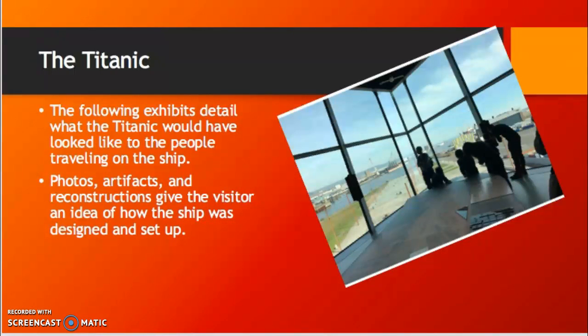Now, the museum itself is built to look like both a ship and an iceberg. So at all four corners, there are 4 points that kind of give you the sense of what being at the front of a ship would have looked like. And this is one of those 4 points that I took a picture of, and it overlooks, again, that shipyard where the Titanic would have been housed while it was being built in this particular shipyard.